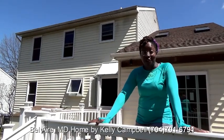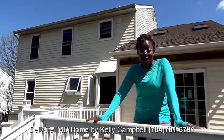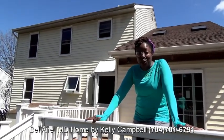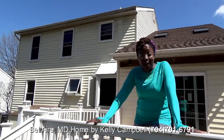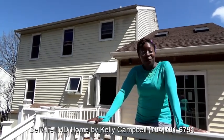Everyone who is looking for a house right now is looking online. And the pictures you take are just as important as the work that you do. So put a lot of effort into taking quality pictures, choose the best ones, and post them online for your advertising. And I hope you enjoy the finished product.